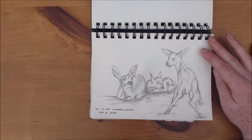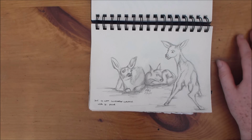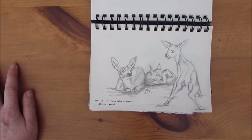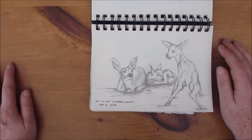And a pencil sketch. I'm much more at home with a pencil sketch. I don't really have any formal education in terms of art. I don't do it for work. I haven't got an A level or a degree or anything in any artistic type way. I'm a scientist. But pencil sketching is something I've done for a long time.